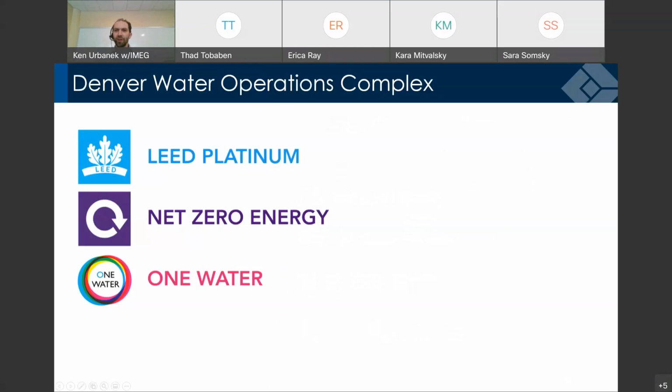Some outside third-party certifications that we looked at. We did ultimately achieve LEED on every facility on the campus. Most of them were LEED Gold. However, our flagship building, the administration building, which is what we're going to focus on primarily today, did achieve LEED Platinum and Net Zero Energy. And then One Water is kind of still in the infancy to a degree of how we can deploy the concept of water conservation in a campus like this and in a building like this.